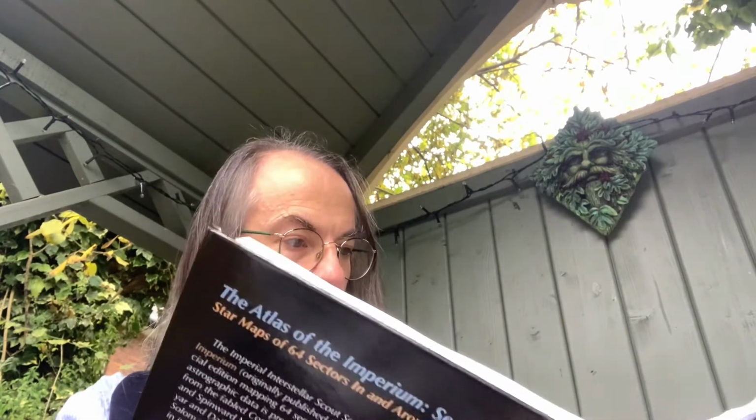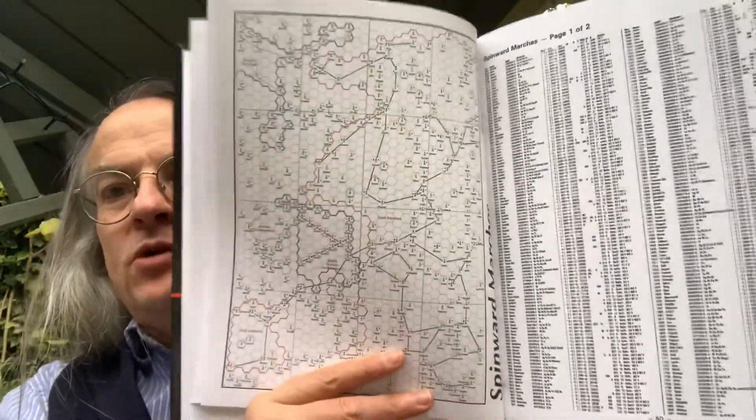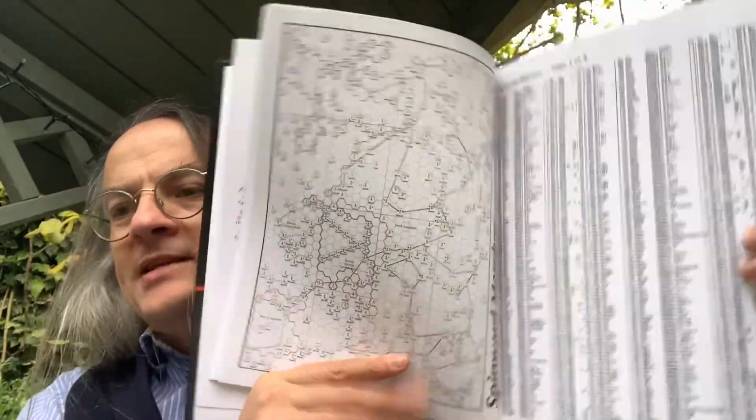So where we get to here, and this is one I definitely recommend, and that's the Spinwood Marches. The Spinwood Marches is essentially the core play area for Traveller. It's basically where everyone starts playing, because that's the one that every time you have a new iteration of Traveller, the information is presented again and again.